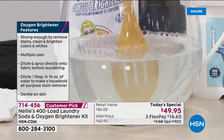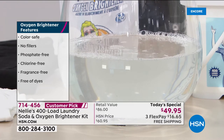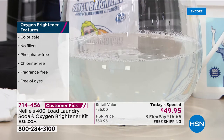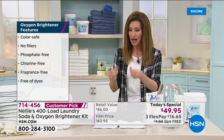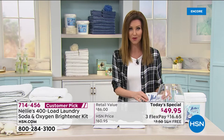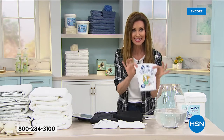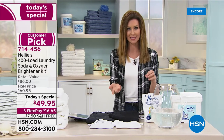Use the oxygen brightener. But you don't just use it on your clothes as that great whitener without chlorine or brightener for any of your other clothes. You can use it also on rugs, on other stains that you get around the house as well. This is a multi-use product and you're getting 100 tablespoons, 100 loads to use. That's our gift to you with today's special.